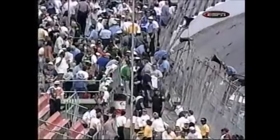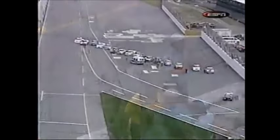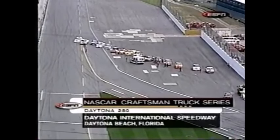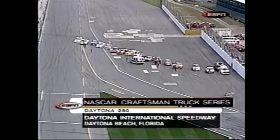Meanwhile, all the other competitors, and you see another angle of the work being done on the catch fence and the tri-oval. The other competitors are stopped far from pit lane. No work allowed during a red flag situation. We're going to take another commercial break. We'll be back, and we'll try and get some more information. As soon as it is given to us, we'll pass it along to you here at Daytona.